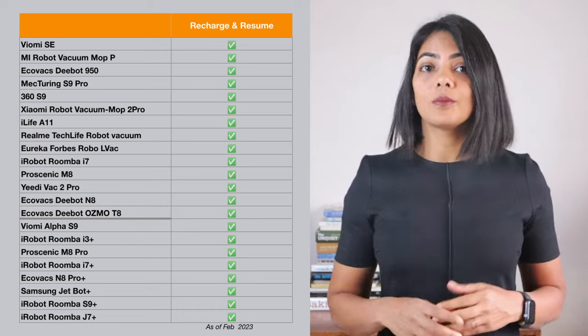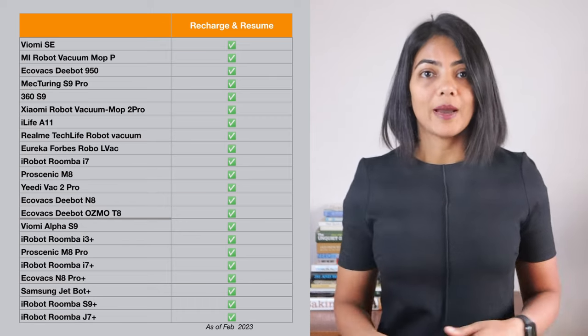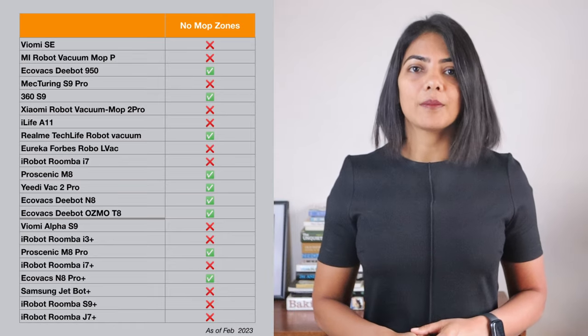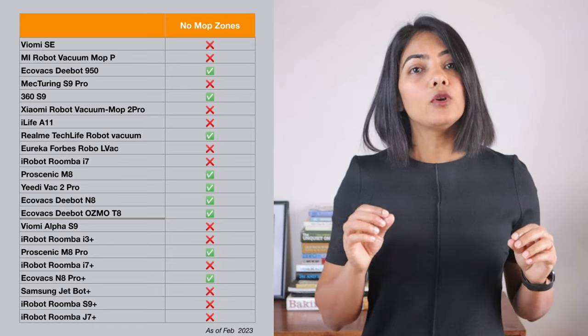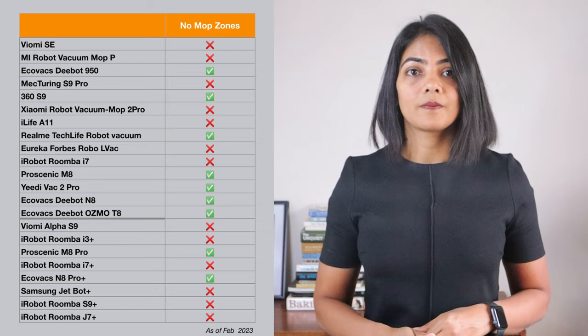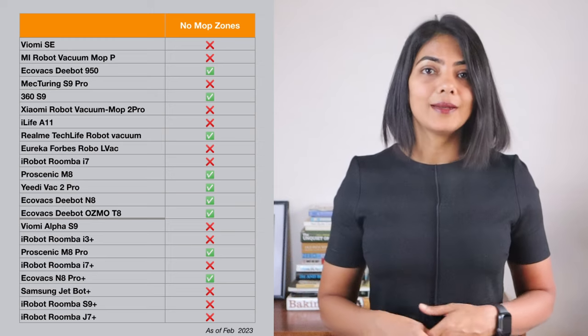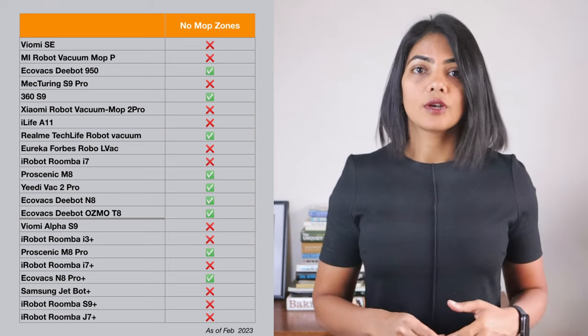Since these robot vacuum cleaners have a map, they can recharge and resume when they're running out of battery. One new capability that's coming up in robot vacuums is creating no-mop zones, which is useful if you have carpets in your house. Ecovacs, Proscenic, Realme and 360 offer that capability. Others do not. So keep this in consideration if you have carpets you'd like the robot vacuum to avoid mopping.